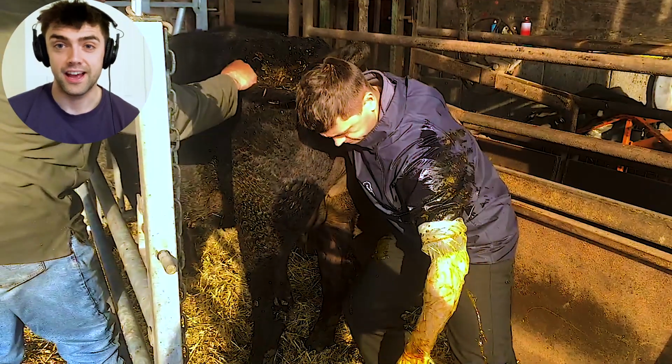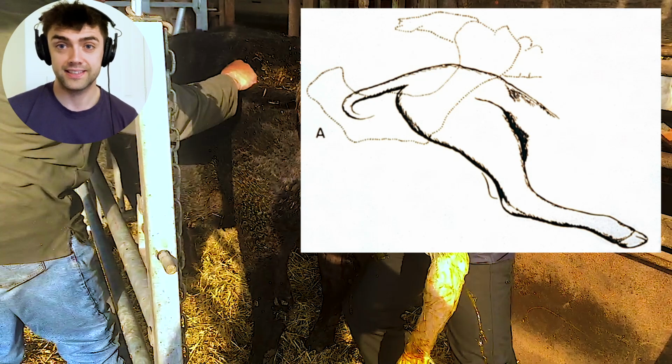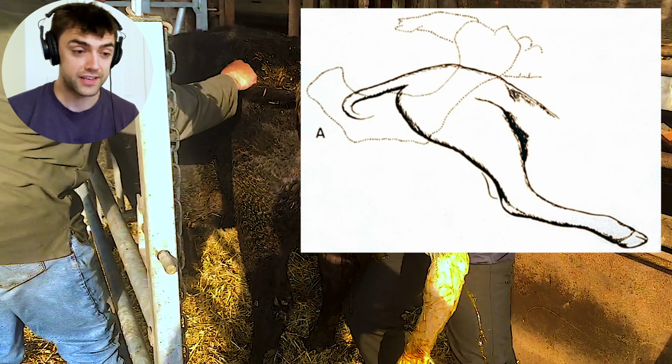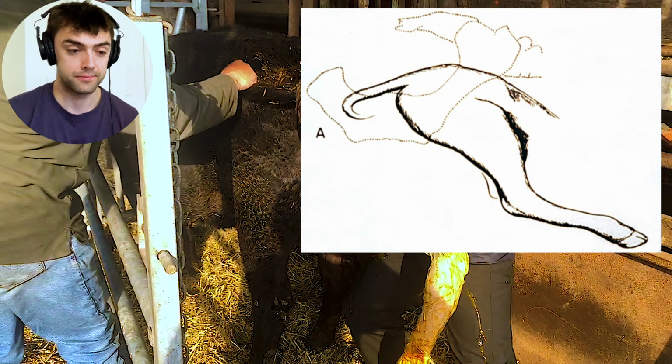So a true breech is where you can just feel the tail, the legs are ahead. It's not just a calf coming backwards. When the legs are coming, we just call that a posterior presentation. So for this one, the feet of the calf are way towards the cow's belly button. So not simply a straightforward backwards calving.